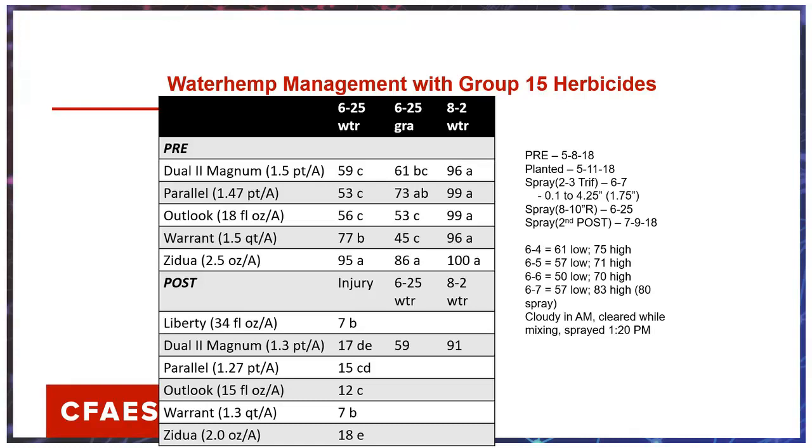And what was surprising to me, even though we only had about 55% control out of the metolachlor and Outlook, we were still able to get effective control at the end of the season with the Liberty application. So we can clean up something that looks pretty bad with the Liberty application. But again, that Zidua was 100% because it was so effective to begin with. The Liberty cleaned what little up was there.